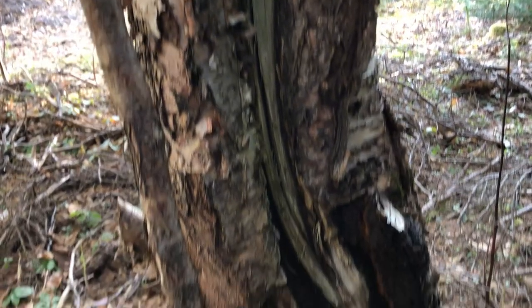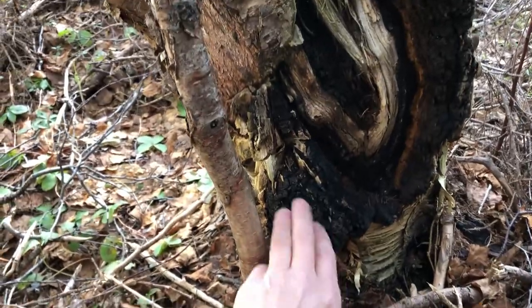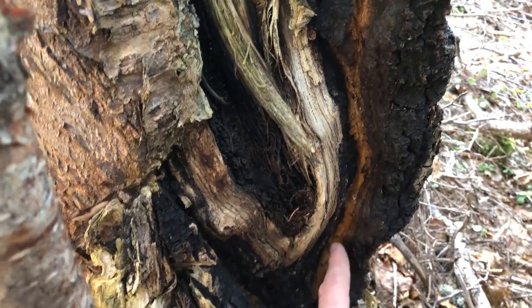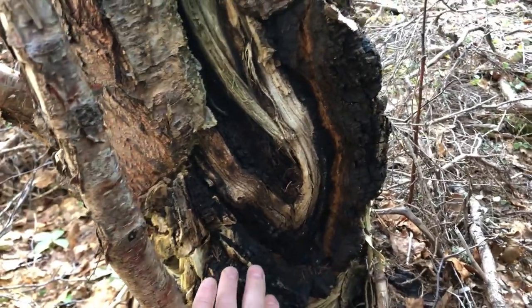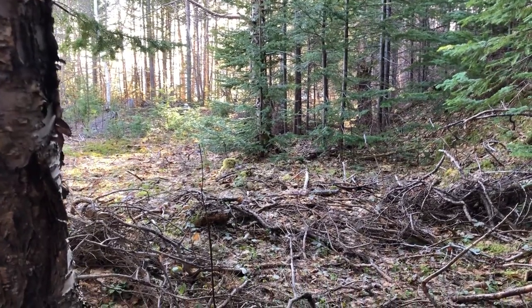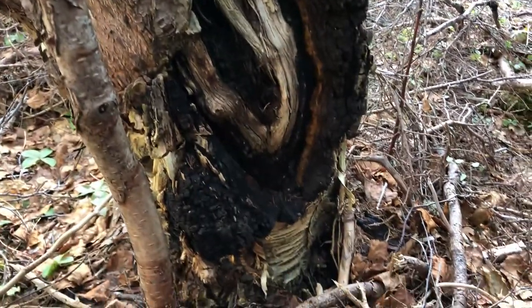So this is an old birch tree, and you can see there's an old scar from many years ago. And this is where the chaga is forming. On this one, you can even see the chaga on the inner layer there. So I should be able to get a fair bit off of that one. I did find another piece just over there as well. So it seems to be a place where the spores will catch on the trees, I guess, and develop into mature chaga like this.